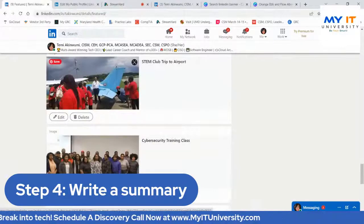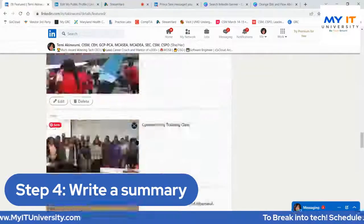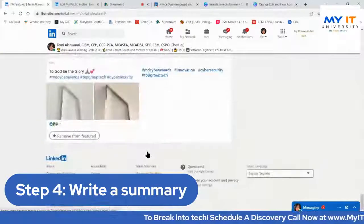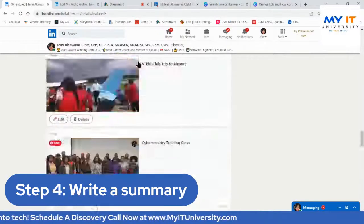And these are some of my STEM clubs. Activity with the kids and stuff. So they are all here. You can do a lot of things under your official session. And if you want to remove things from your official session, you just click remove from official session.